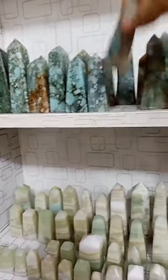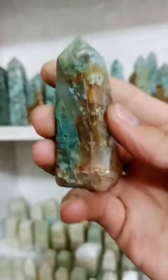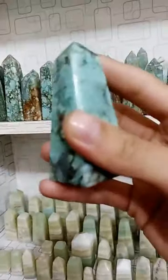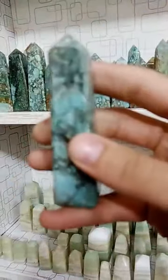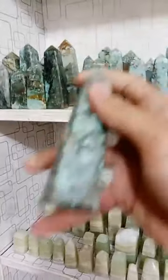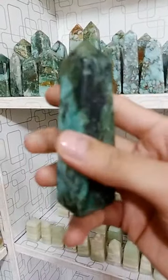Number three. Number four. This is number four. And this is number five. Six. This is 7. This is 8. This is 9. Wow, it's so gorgeous, the 9 one. And this is number 10.